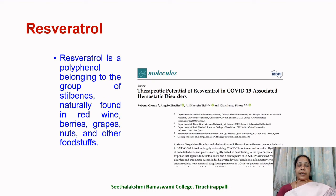A research study has been conducted to understand the therapeutic potential of resveratrol in COVID-19 associated hemostatic disorders. Resveratrol is a polyphenol belonging to the group of stilbenes naturally found in red wine, berries, grapes, nuts and other foodstuffs.